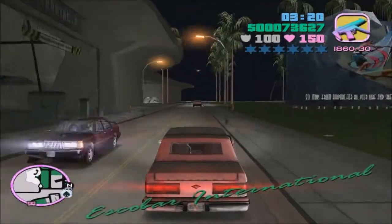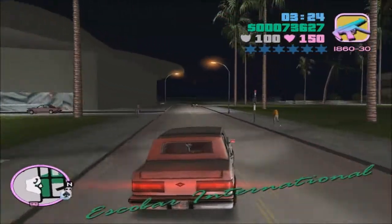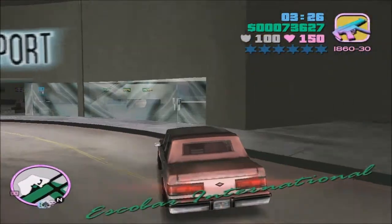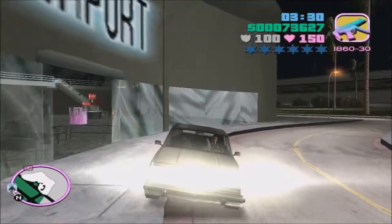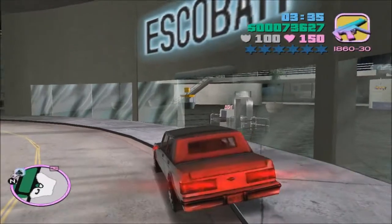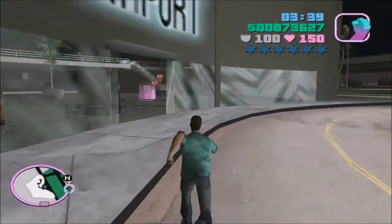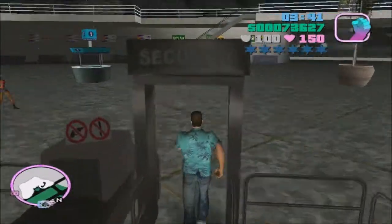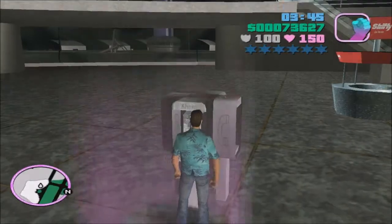Now, I'm just gonna hope that it stays here, because either last time I didn't get lucky with the spawns, or your cars really do disappear. I'll park it right here, ready to get the hell out whenever I can. So yeah, we'll get rid of the weapons. Airport is strangely empty.